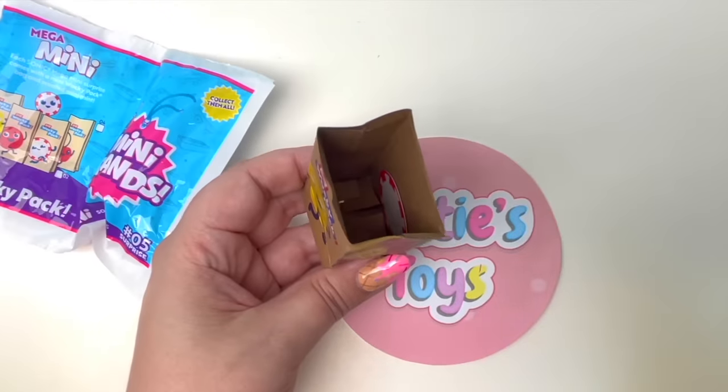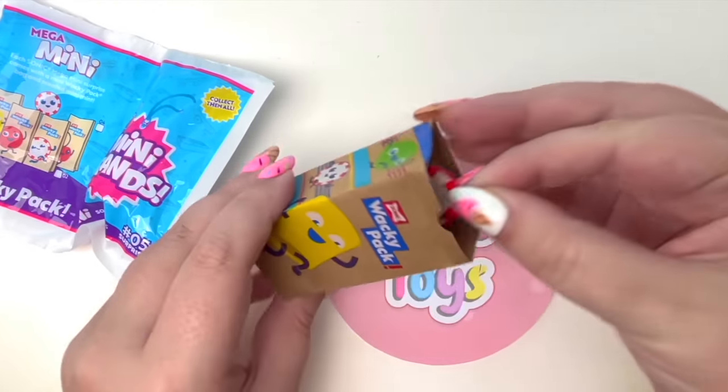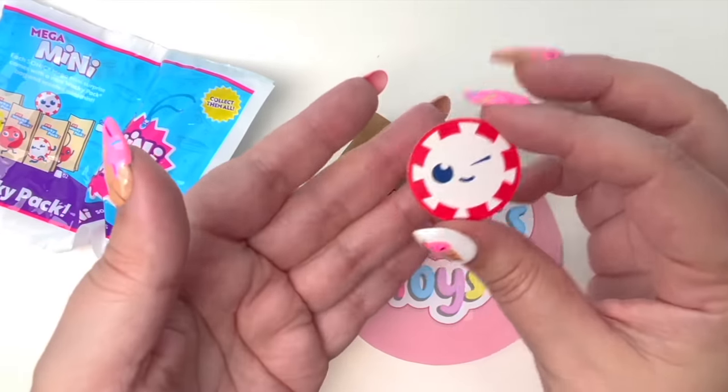I mean, look how big this is. It's enormous. Oh, there's something inside. So let's go ahead and fish out whatever this is. I have no clue what this is. So it looks like a little, almost like a little poker chip.